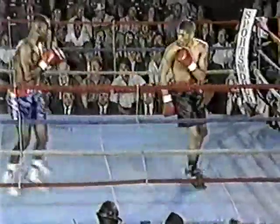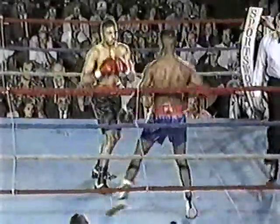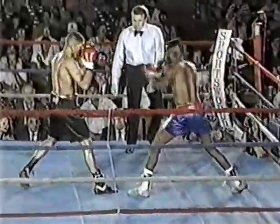Well, he's teeing off on a man that's not as fast as he is. Off the appearance of these first few seconds, he still has a lot to learn, whereas Winky looks like he's got a good future, good solid future. He's fast. He knows how to combine punches. These combinations are good.